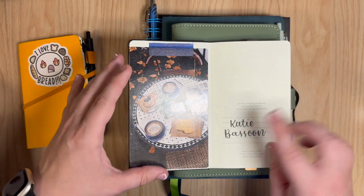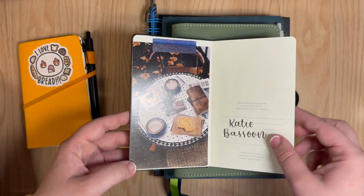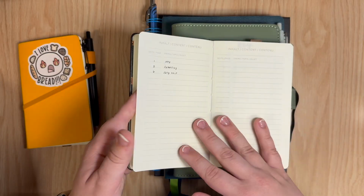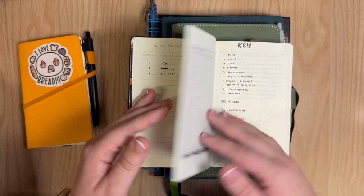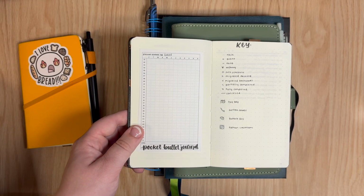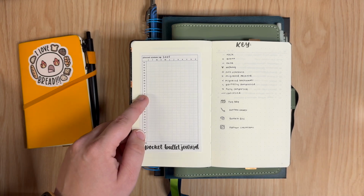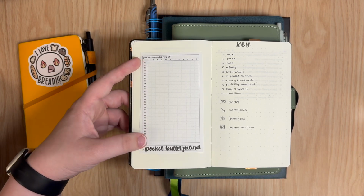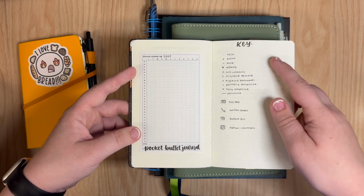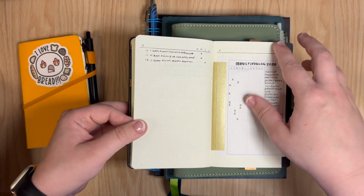So this was the card. I love this design from Sterling Ink. It's probably my favorite design she's ever created. So I just taped that in there for the vibe. I use my index. I've been putting these pocket planner system logs from Lindsay Scribbles. If you're a patron, she has these available to print and download. We have the key that I use, the future log.